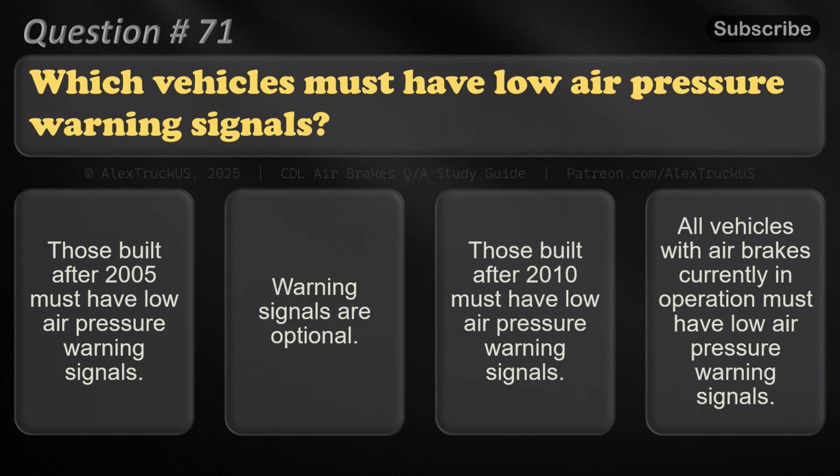Question 71. Which vehicles must have low air pressure warning signals? Those built after 2005 must have low air pressure warning signals. Warning signals are optional. Those built after 2010 must have low air pressure warning signals. All vehicles with air brakes currently in operation must have low air pressure warning signals. The correct answer is all vehicles with air brakes currently in operation must have low air pressure warning signals.